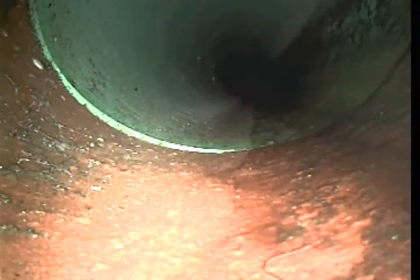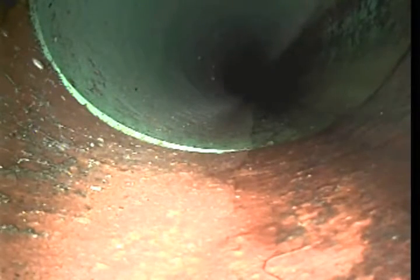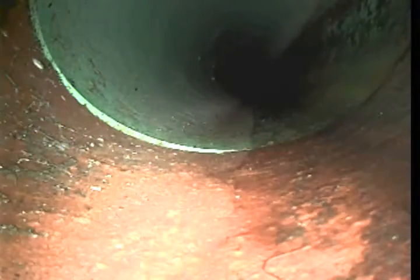Okay, right here at 97 feet, it transitions over to the 3034 schedule PVC. This is more than likely the city curb right-of-way, and it looks like the city side has updated their portion of pipe in recent years. We'll continue in the PVC to the lateral.